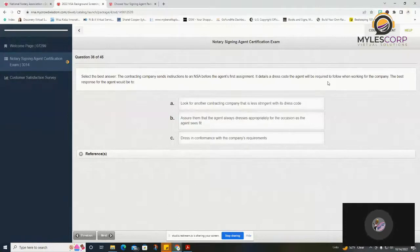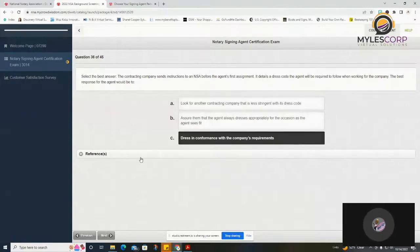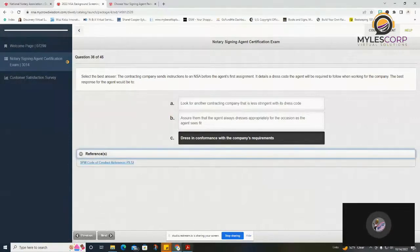All right, the contracting company sends instructions to the NSA before the first assignment. It details the dress code the agent will be required to follow when working for the company. The best response for the agent will be: look for another contracting company that's less stringent with its dress codes, assure them that the agent always dresses appropriately for the occasion as the agency sees fit, or dress in conformance with the company's requirements. I will go with the company requirements, because if you want that business and they're not asking for too much, why not? And we're going to see what they say, 9-12.